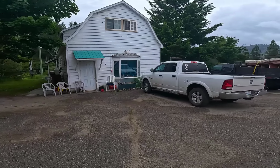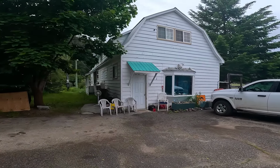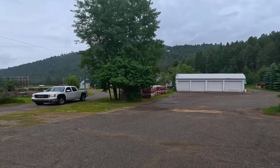And at Grizzly Discoveries, at their camp, they have this bunkhouse here for all the workers. I'm not sure how many they can sleep in there, a dozen or more. Plus, they have some other facilities around for their workers to stay in.